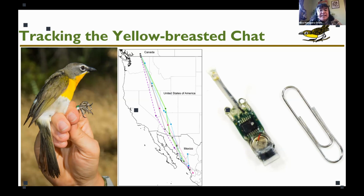And so, what they did see was that the majority of our Western yellow-breasted chats traveled down to Western Mexico. And because of the GPS tags, the ones that were put on the birds in southern Canada also stored the data on the GPS tag. But at certain intervals that researchers can require, the tag will collect data from satellites at certain points.